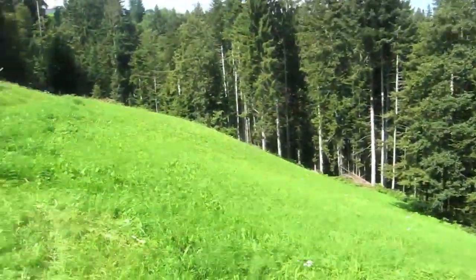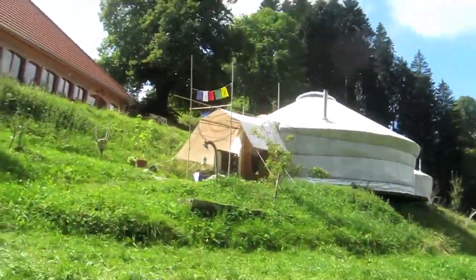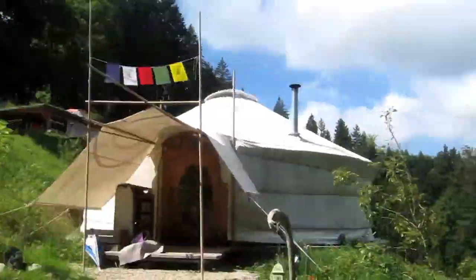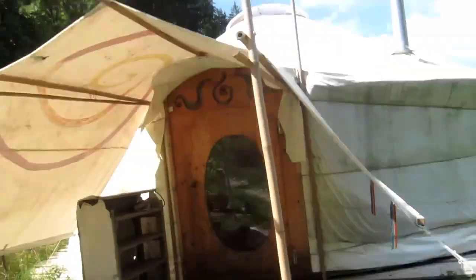A lot of meadows, of course. Up here is the big yurt, the yoga yurt, where we do yoga classes, and when it's rainy we actually can fit 16 people in here to do poi, but of course the day we have a permanent poi location, it's going to be a much bigger dance floor.